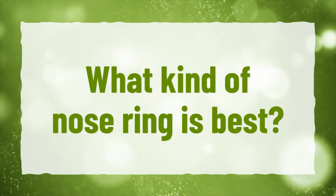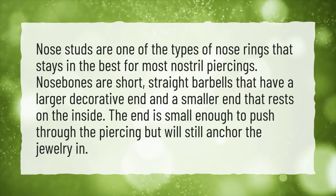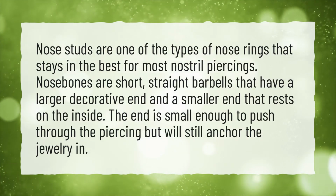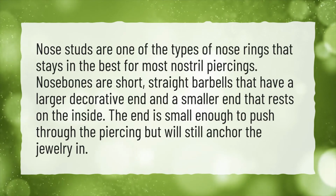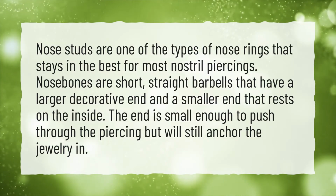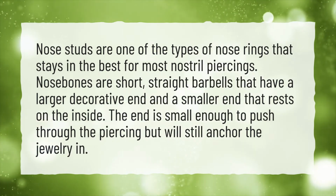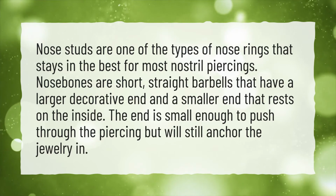What kind of nose ring is best? Nose studs are one of the types of nose rings that stays in the best for most nostril piercings. Nose bones are short, straight barbells that have a larger decorative end and a smaller end that rests on the inside. The end is small enough to push through the piercing but will still anchor the jewelry in.